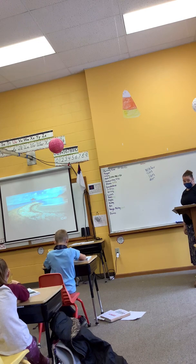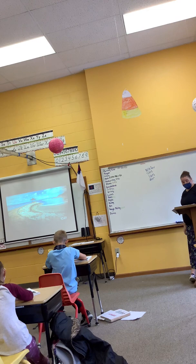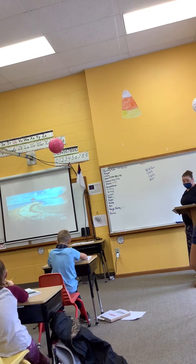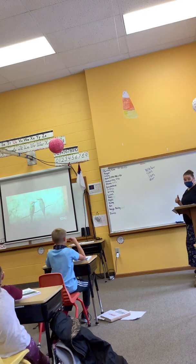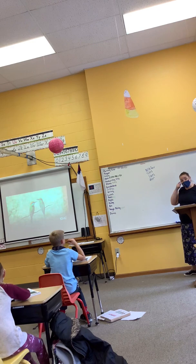Which part of the plant collects the sunlight and air? And then which part of the plant takes up the food and the water? The roots. So A should be pointing to the flower, B should be pointing to the stem, C should be pointing to the leaves, D should be pointing to the roots. Yes. Everybody did that? B goes to the one that points to the stem.